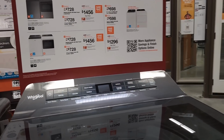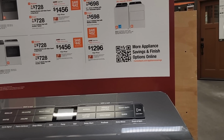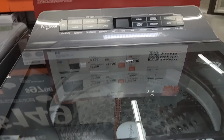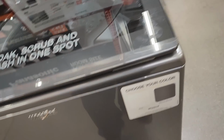And then they got the top loaders. I prefer top loaders because I had better luck with top loaders than side loaders, basically. And they got the cheaper ones for $598 there, the white ones. So just depending on what you want to get for the house, or if you have a rental property, get the cheaper ones.